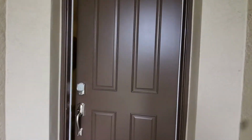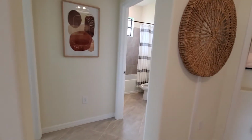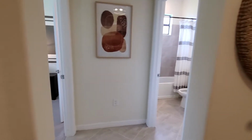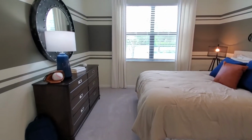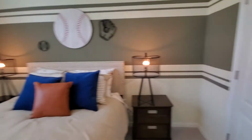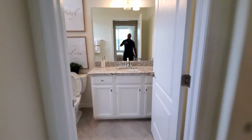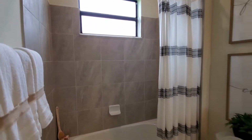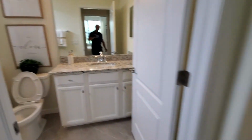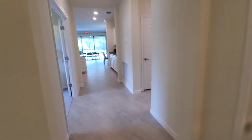So as we come inside the entry here, directly to the left, you're going to have your first guest bedroom and guest bath. So you've got this guest bedroom right up here. Nice walk-in style closet here. And then directly across, you've got the guest bath with the single sink to the commode and the combination tub and shower here.